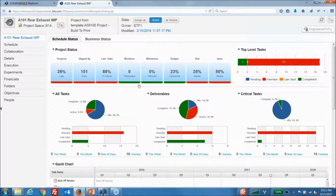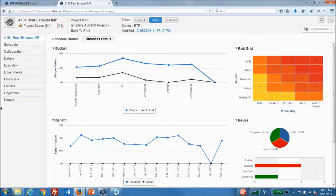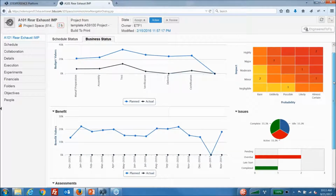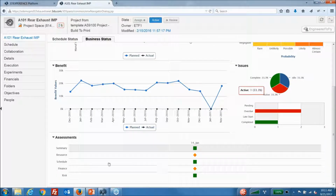So as we saw with the proposal manager, I do have a dashboard that lets me know about the overall progress and any delays in my delivery as well. I can look at the critical tasks and drill down as to what the bottlenecks are. I can also look at the financial information to make sure my project is delivered on time and on budget. And the risks are tracked as well. So tracking risks is a key requirement for your AS9100 standard. I can also see my issues that are involved in this project.